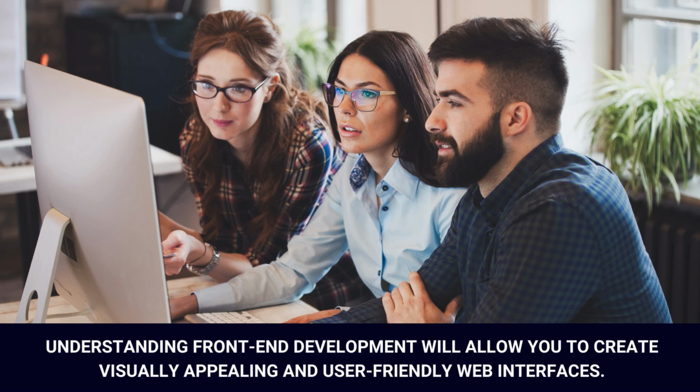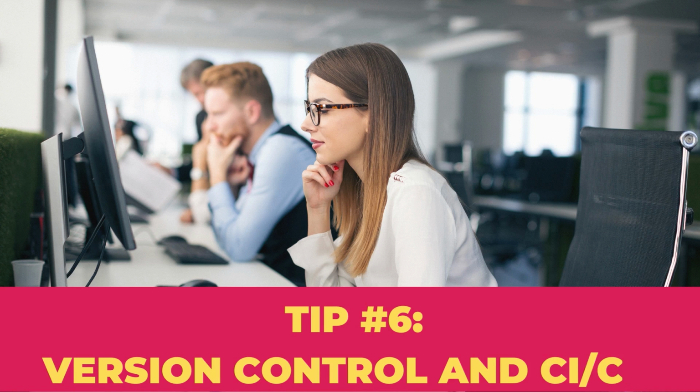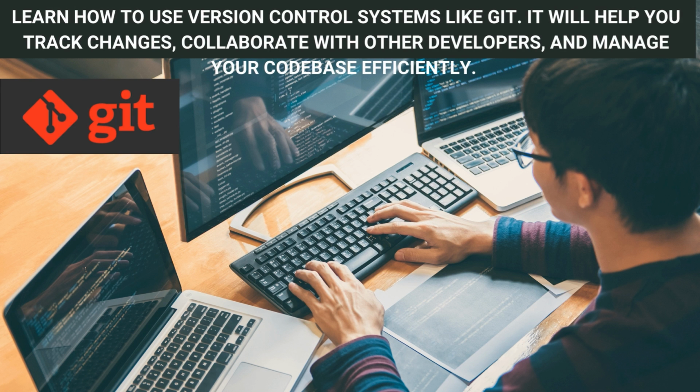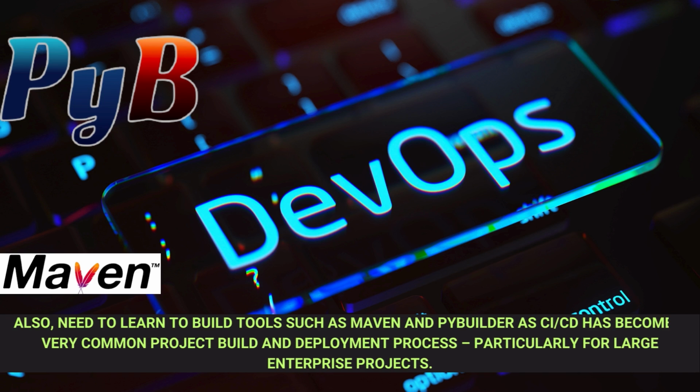Tip number 6. Version control and build tools. Learn how to use version control systems like Git. It will help you track changes, collaborate with other developers, and manage your codebase efficiently. Also, learn build tools such as Maven and PyBuilder for continuous integration and continuous deployment, CI/CD. CI/CD has become a very common project build and deployment process, particularly for large enterprise projects.